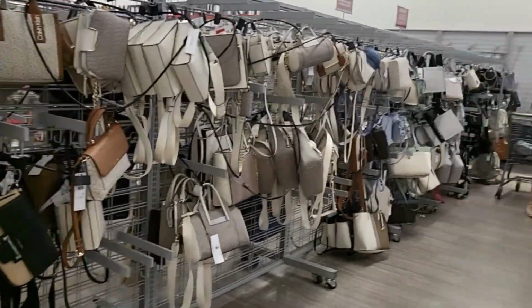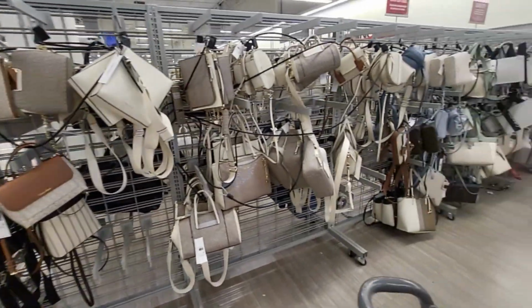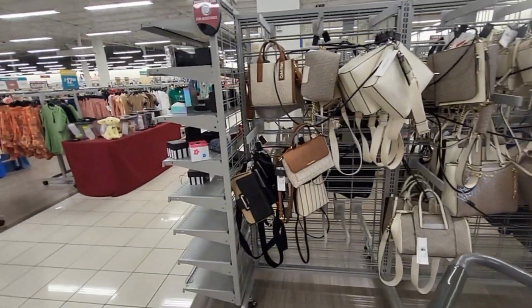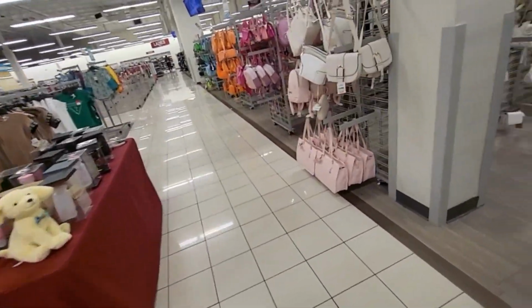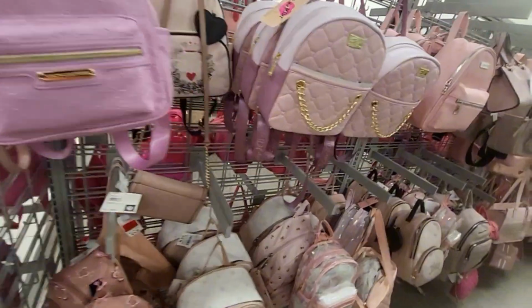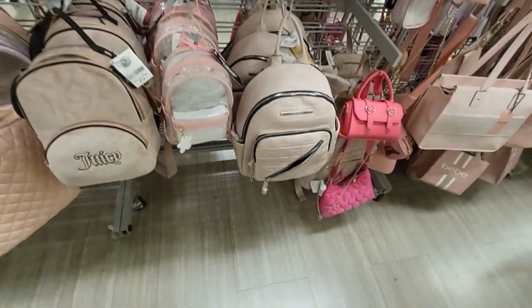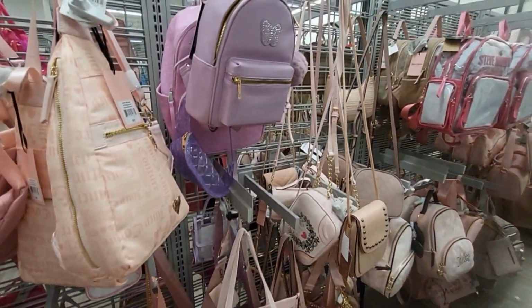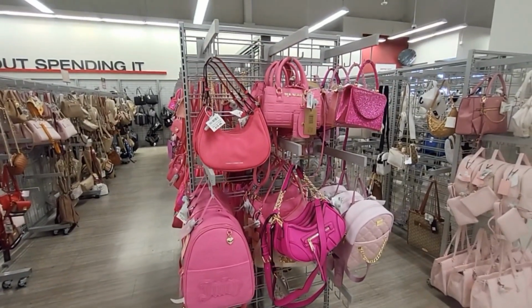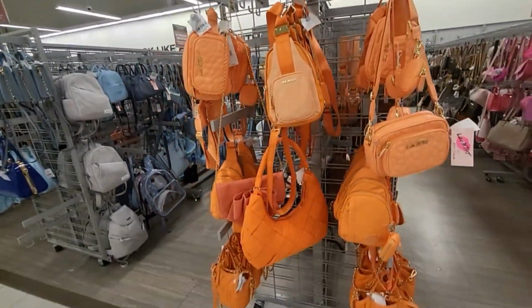This Burlington be having so much stuff in it, y'all. So much stuff. They have a lot of stuff, y'all. Like, come on, y'all, for real. They got all types of purses. All colorful purses. These Calvin Klein purses. I like all these Juicy Couture purses, where I got my purse from, y'all. They got every little Juicy Couture. Steve Madden. BB. Yeah, they got it. Betsey Johnson.